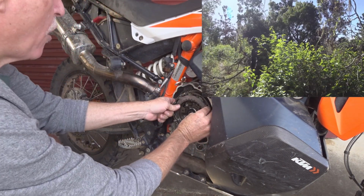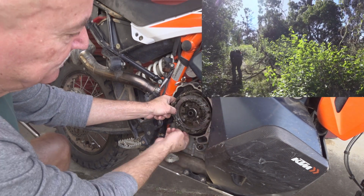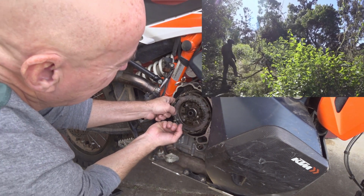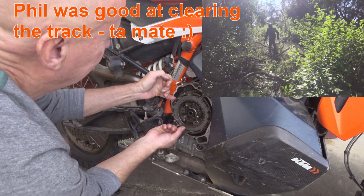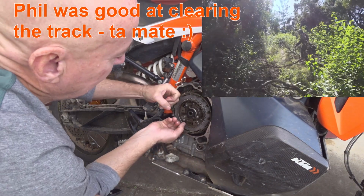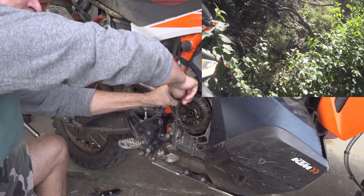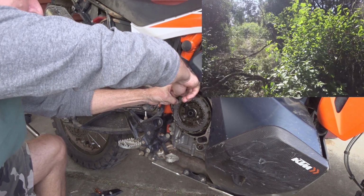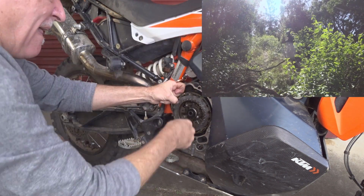So the clutch pack, including the metal inners, was $285, which is $10 more than I pay for a rear tyre for the bike when I'm doing an adventure ride. So it's not exactly a huge drama to have to replace the clutch pack.